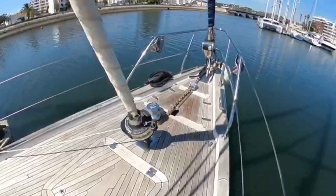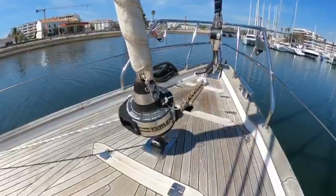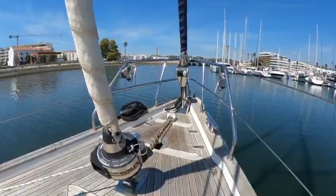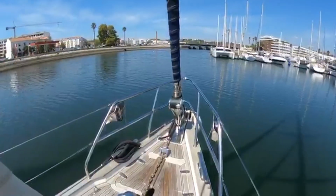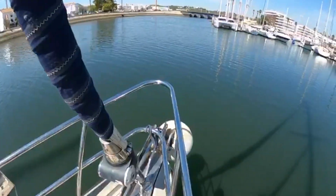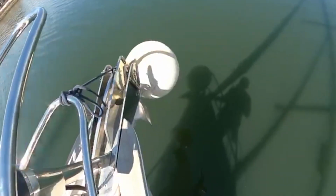The sail furling system, Furlex 300S, and the hydraulic Genoa furling system. With the Bruce anchor here, I will show you.